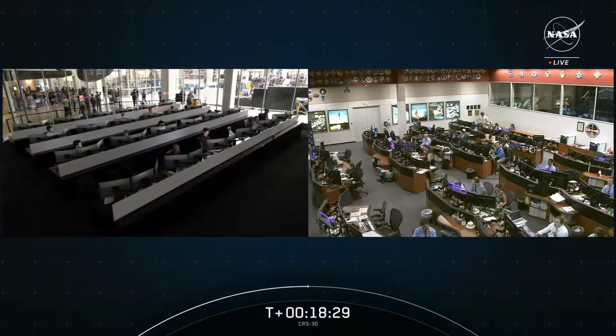We'll see that maneuver on Saturday, early morning, bringing the approach initiation burn and bringing Dragon just below the International Space Station.